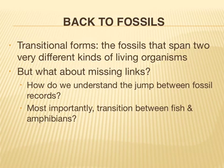All right, so going back to the fossils. There's a type of fossil we're going to talk about here, and it's a transitional form of the fossil. These are fossils that span two very different kinds of living organisms. But what about the missing links? How do we understand the jump between fossil records? In other words, how are we going to tell where one species came to be from the other one through evolution? And most importantly, the transition between fish and amphibians. This plays a key role in understanding our evolution as humans.